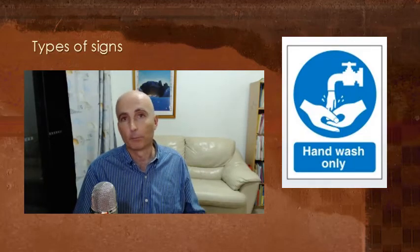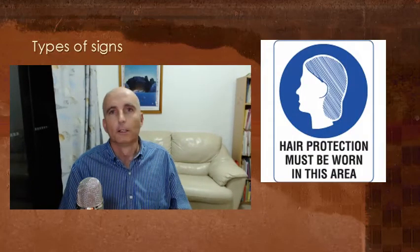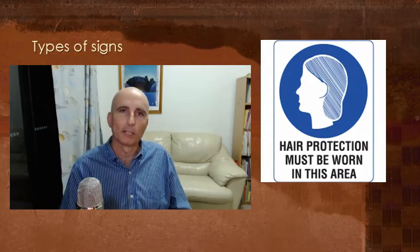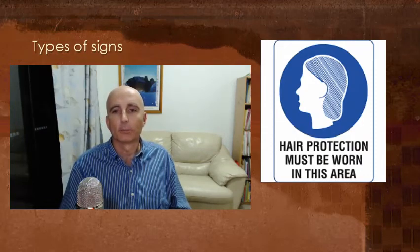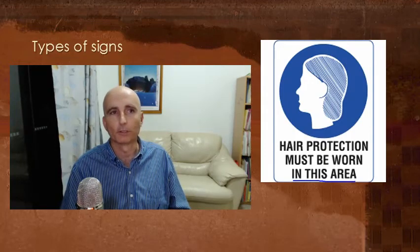And remember that most hospitality kitchens will have a separate hand basin, which will have a sign like this on. You know, one of the reasons I shaved my head was because I didn't want to wear a hairnet and I didn't want to wear a hat in the commercial kitchen. But here is a sign that makes it very clear that you must have your hair covered before you come into the food service area.